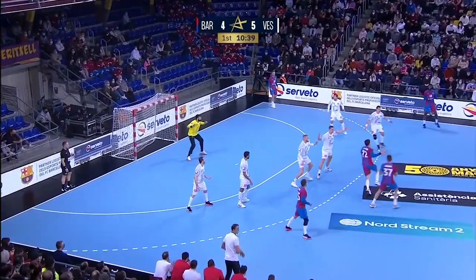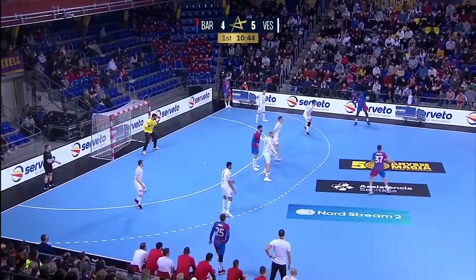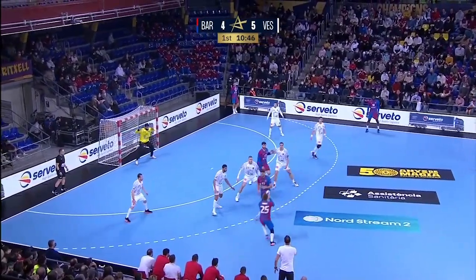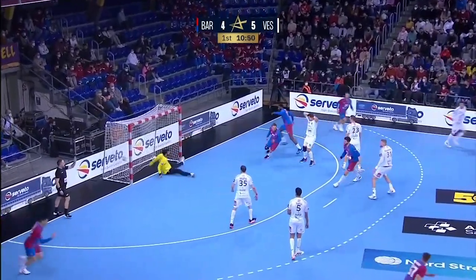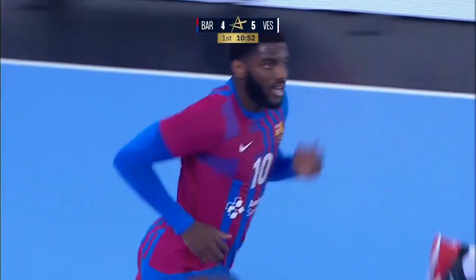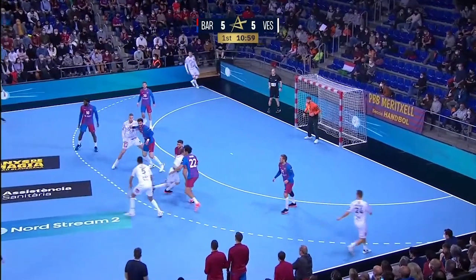Ball into Fabregas. Has to keep it moving here. Langaro in the center again. Sindrich, that's nice movement, and he draws in the defenders, lays it off for Deacon Mem, who can just come barreling through then. And no stopping him from that range. 5-5.